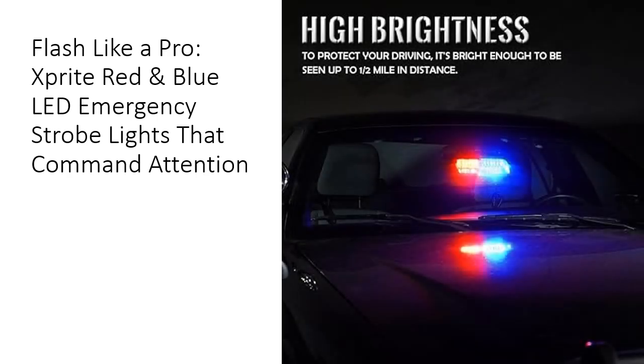Effortless setup, from box to brilliance in minutes. Complex installation? Not here. The Xprite strobe light is designed for simplicity, featuring durable suction cups and a die-cast aluminum bracket that attaches securely to your windshield or dashboard. Power it via any 12-volt cigarette adapter, and you're ready to shine.